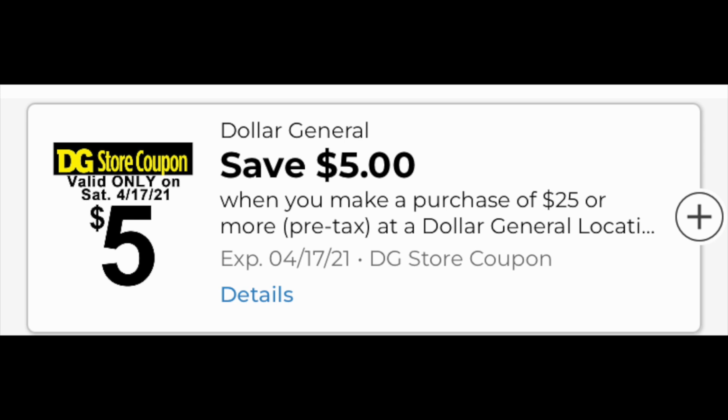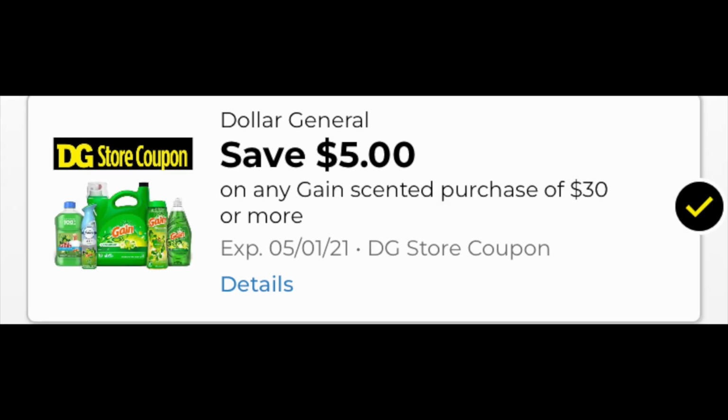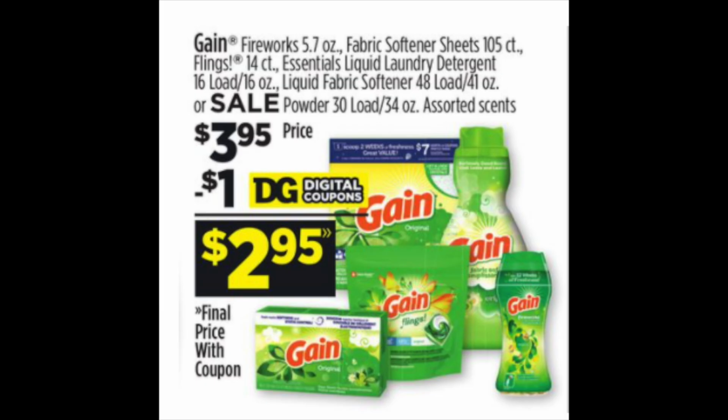Okay guys, the final little dealio that we have, again with paper coupons. You need this guy loaded, which is the 5 off of 25. So again, I'm encouraging you to go on a Saturday and try this out, along with the 5 off of 30. So the first item that we're going to grab is 2 of these ones, which is the $3.95 Gain product.